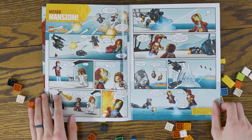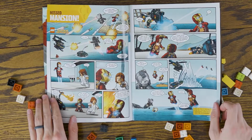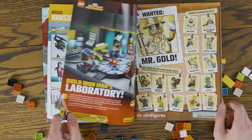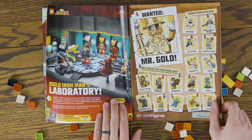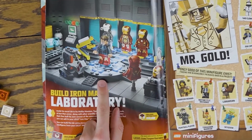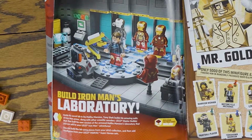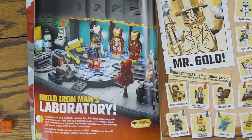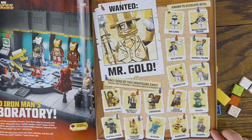All right, I'm going to open this up to the next page, and we have an Iron Man comic here. You have Iron Man, Pepper Potts. That's pretty great. I remember these club magazines had a lot of comics, which, as a kid, it's awesome. Comics are great. And then you have the tie-in to the actual set, Build Iron Man's Laboratory. That's a cool set because you get a lot of minifigures, I guess, the different suits. And then you also have the minifigures. I loved the Lego minifigure collection, and I know they're still going. I remember this Mr. Gold campaign.